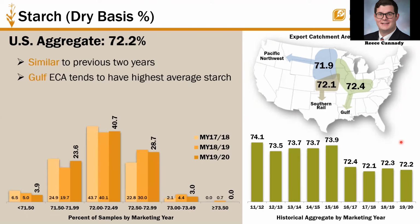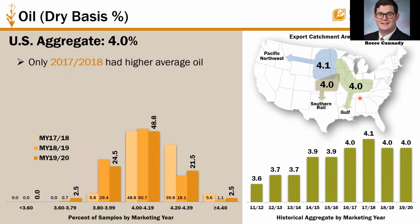Then we look at starch, we saw a big drop off in 15-16, but since then it's been fairly consistent, hovering just over 72% starch. The drop, frankly, I'm unsure what happened here. Probably something worth exploring, but it's fairly even across the country, right around 72%. And then oil, a little bit higher than the average, but we've seen roughly the same 4% oil since 2014-15 when we started at 3.9, but certainly up above the average over the past 9 years of taking this data.